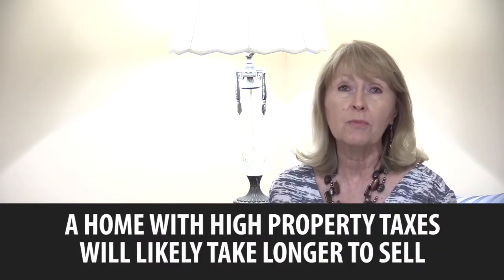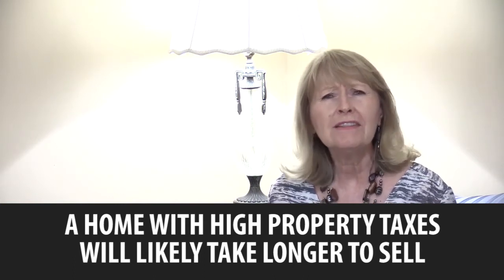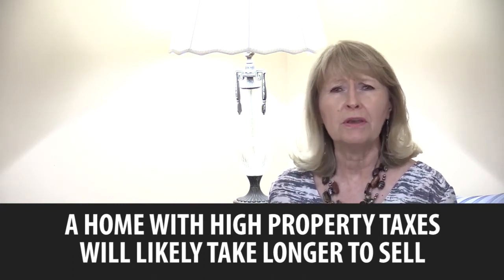The outcome of the sale for the two properties was house number 1 sold in less than a week with several offers. House number 2 languished on the market a long time and had to reduce their price to compensate for the fact that they had high property taxes. Why did this happen? How did this happen? And what can be done to solve this problem?